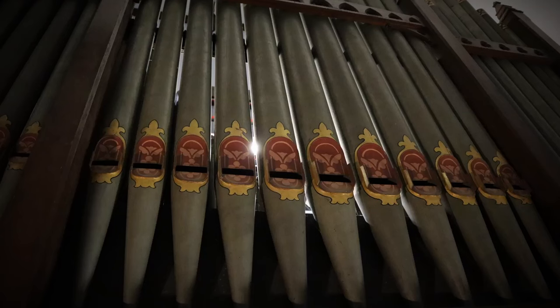I haven't even got into the organ yet, but there's already some incredible history here. This thing is now blown by electricity, but before that, it would have been pumped by hand, believe it or not. And the boys who pumped it, presumably choir boys, they've certainly made their mark. Look at these names scratched on the side of the case. B. Hawkins and D. Warren, Christmas Day, 1923.